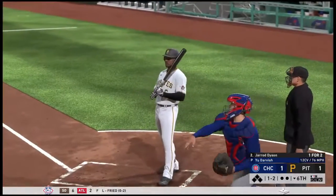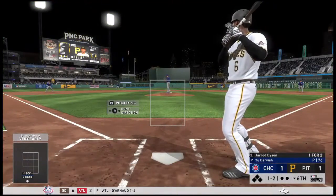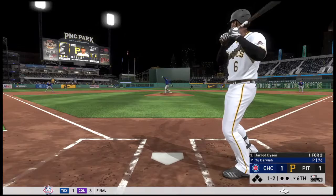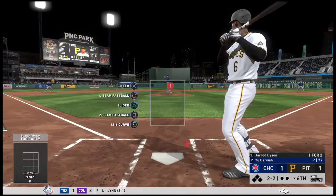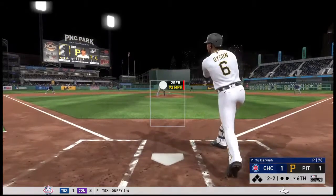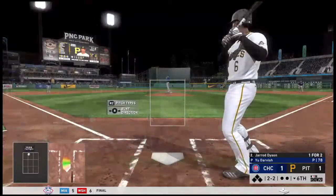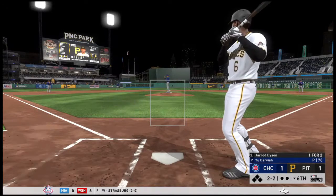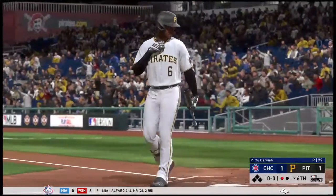No swing, apparently. Ball 1. Wow, that pitch wasn't even close, and he almost chased it. If I'm the pitcher, I'm going to expand the zone even more on the next one. The 1-2. Misses. Ball 2. And it's fouled away. And he struck him out. Strikeout number 8 now in the ballgame for him.